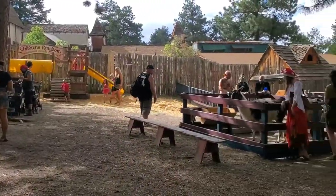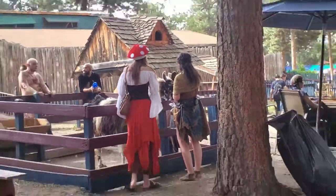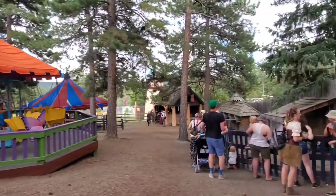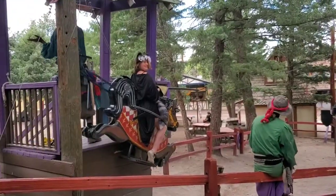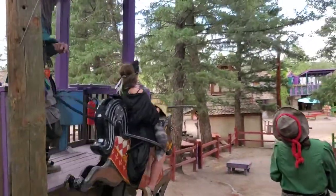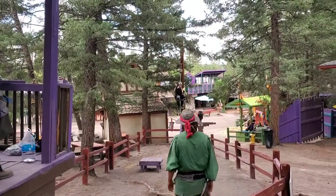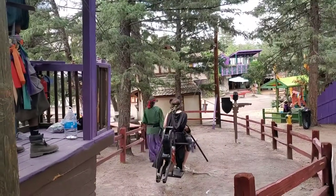We're at the petting zoo. There's llamas over there and a cow. And there's bunnies and goats and chickens. One, two, three, I'm sorry, Michael.